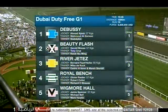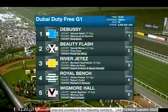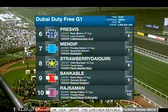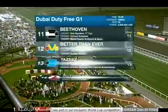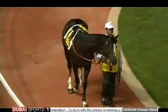Debussy, number 1 for Ahmed Aztebi. Tony Cruz sends over Beauty Flash. River Jetes, fancied by many, bids to give Bernard Fadeherb a double on the card. Royal Bench is next in the lineup. Then we move down to Wigmore Hall, Presvis, Mendip, Strawberry Daiquiri, Bankable, Rajsaman. Beethoven, Better Than Ever, Taziz and Victor's Cry.